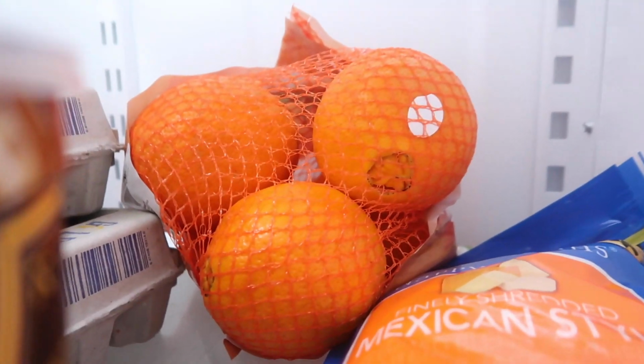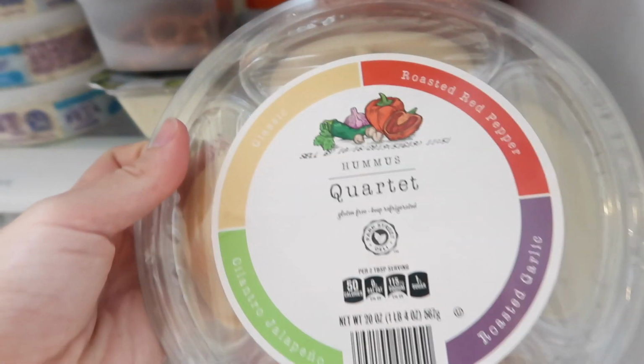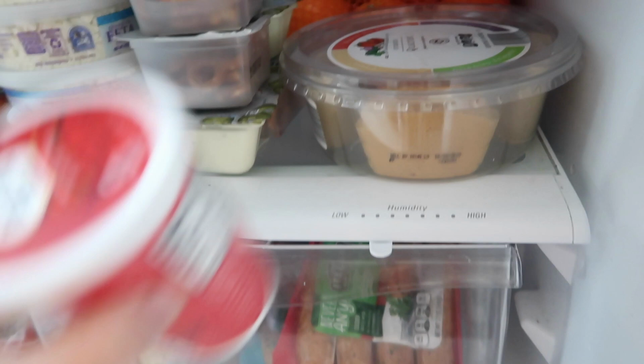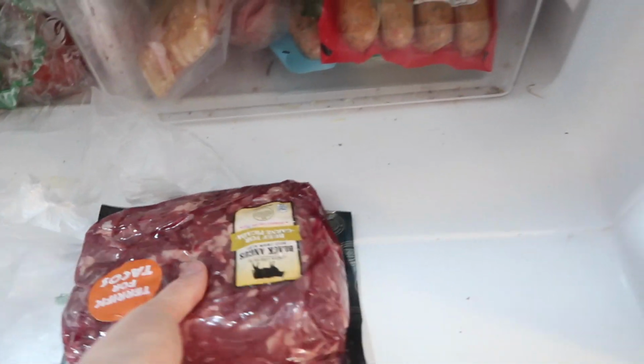And we got some oranges, some Greek yogurt, some carrots, ricotta cheese, some hummus, and this had four different flavors of hummus, some Gala apples. I'm gonna start juicing again, and I keep all of my spinach and stuff in the freezer because it just goes bad otherwise.